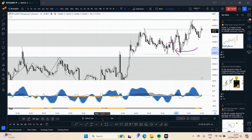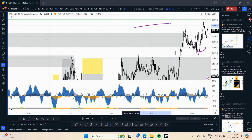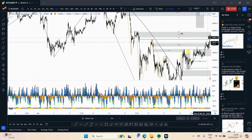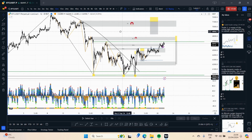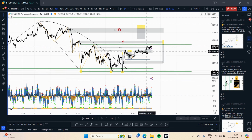All right, so here we are sitting at 66,435, and Bitcoin is still playing this game. Bitcoin does not want to show its hand, right? But it has this bullish tendency. It seems like it wants to rotate all the way up. So what am I looking out for at the moment?